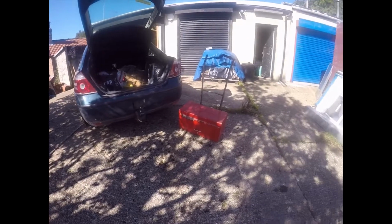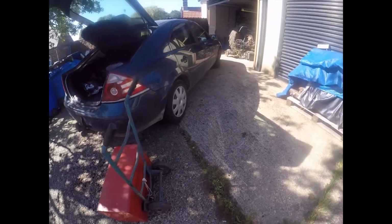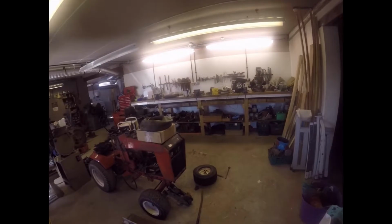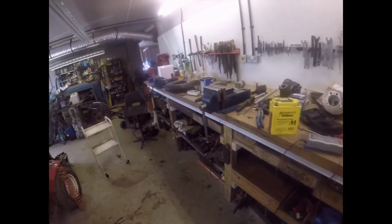There you go. That's a toolbox that's going up to Keith's, but I can't lift it, so I've rung him up and he's coming to give me a lift with it. Right folks, I'll leave it there for now, and if anything else happens that's phenomenally interesting, I'll bring you back.